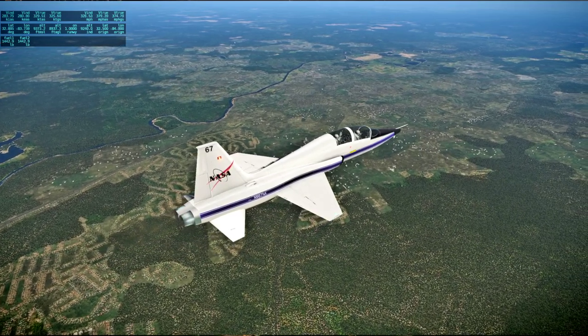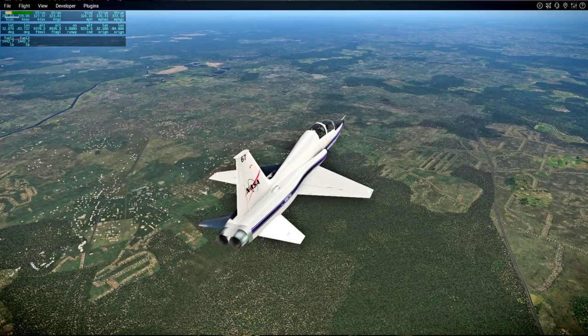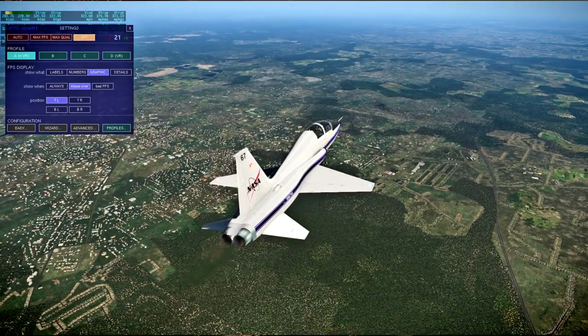Jim Lovell vividly described the condition of the service module as Apollo 13 moved away from it, as having one whole side missing.